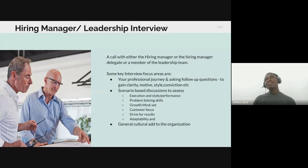So it might look like a very chilled conversation. It's a conversation that looks like it's not heading anywhere. But as you are narrating, and you are narrating enthusiastically, they are picking things along the way. So some of the scenarios that they are keen on are execution of work, problem solving, growth mindset, customer focus, drive for results, adaptability, and general culture of the organization.